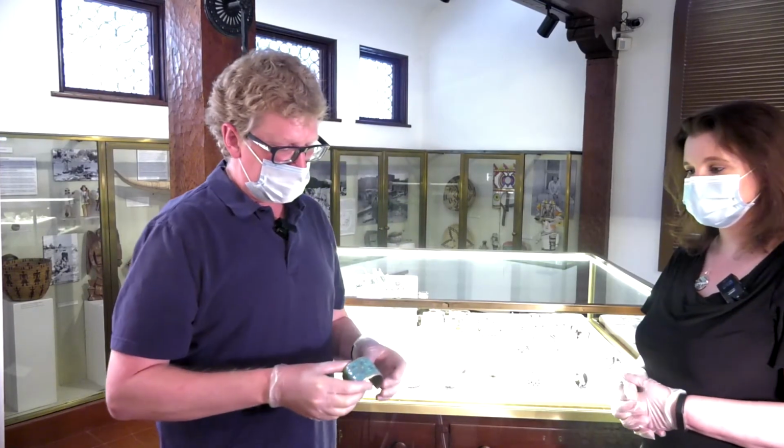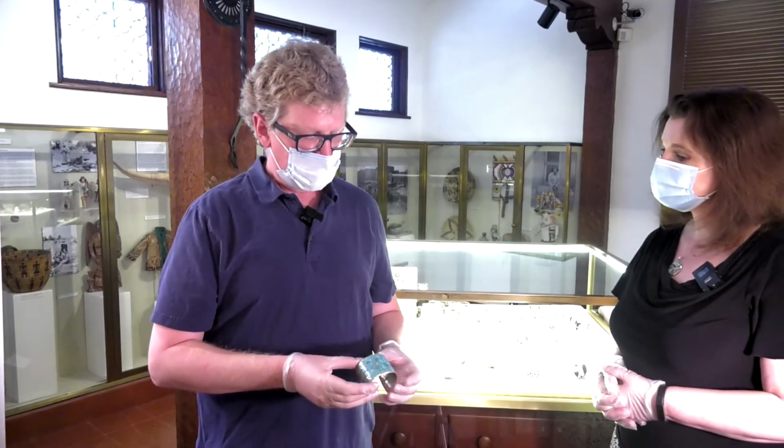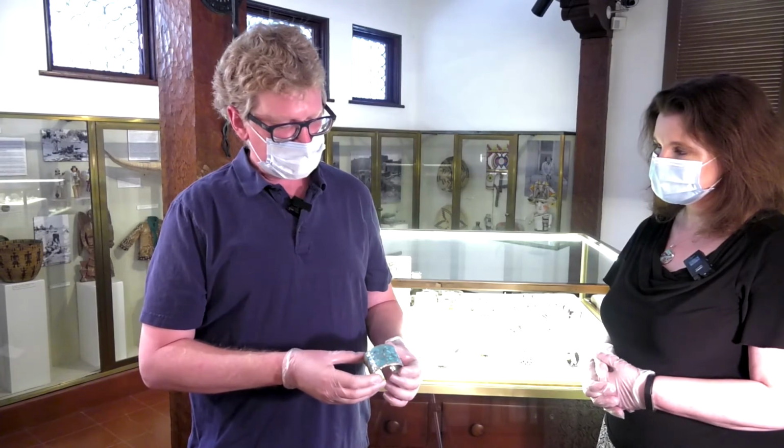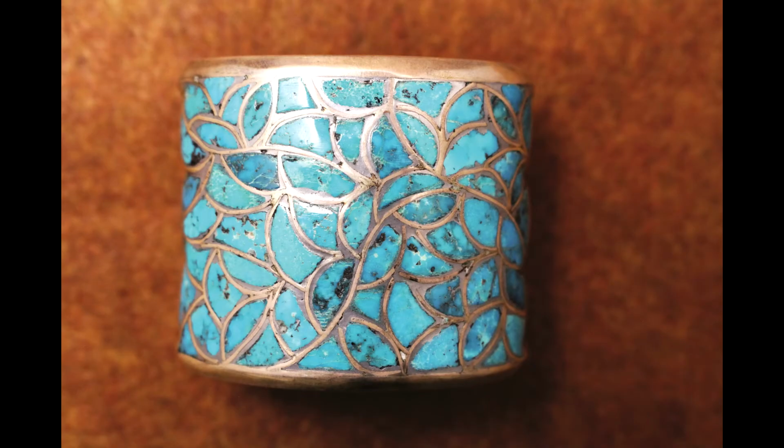So one of the beautiful techniques is something called channel inlay. So in this design, it's just an amazing piece of very contemporary art. This one happens to date from the 60s and 70s. But you see that beautiful pattern and the play of different colors of turquoise. You know, what the artist had to do here was even every single one of those silver lines that you see there was a carefully set bezel that then the stone went into. And it would have been a little bit proud to the surface as they were forming it.